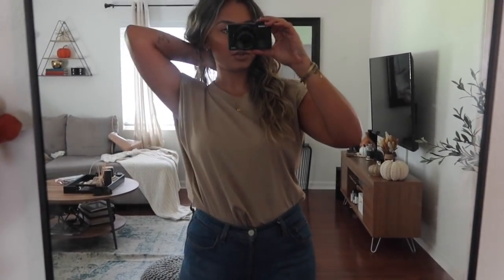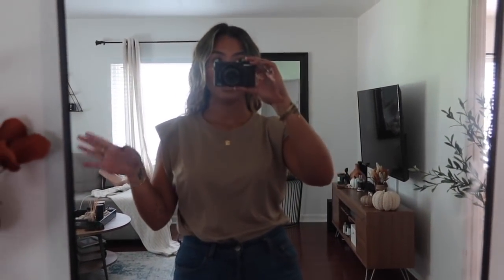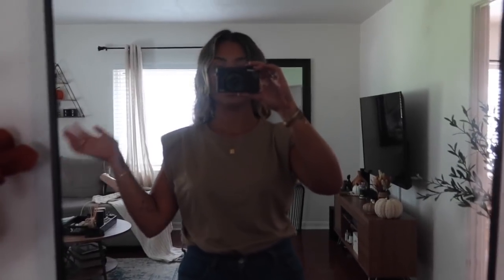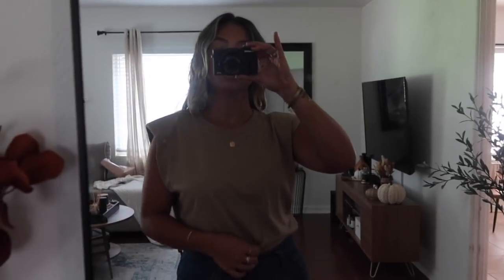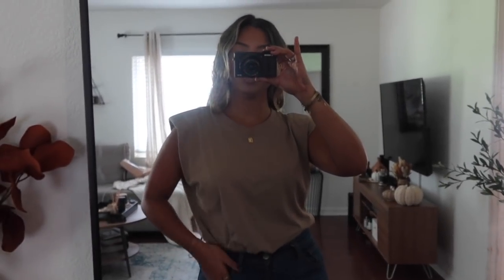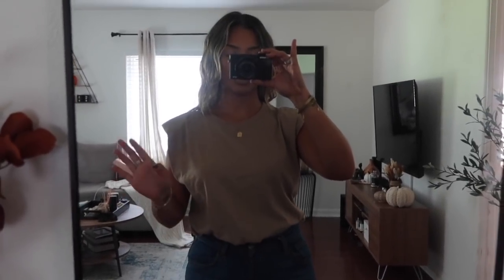I'm wearing this nude muscle tee from Brendolyn and Cora. I am obsessed with muscle tees, guys. If you see me in the streets at any time, I'm probably wearing a muscle tee. I have like 100 different colors, all from BNC. This one is the newest one. It's nude. I will leave it linked down below. I'm wearing a size small. It's kind of like an oversized fit, so just keep that in mind.